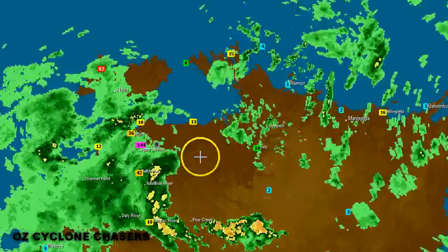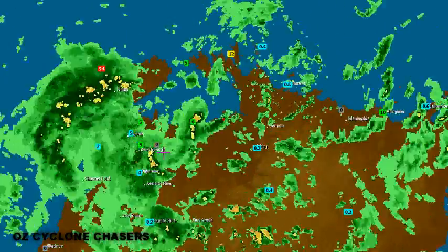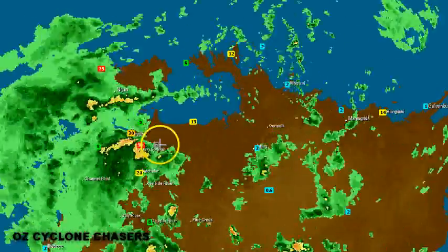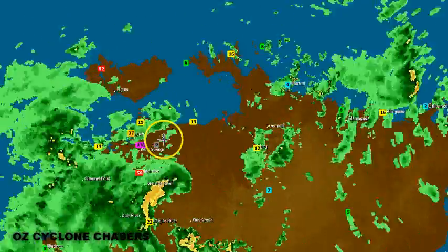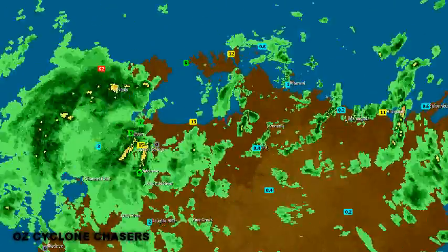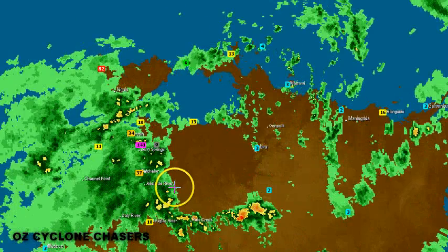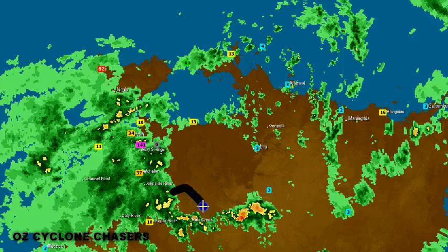So if we take a look at the last 12 hours of radar animations in this region, we can see that the system has basically tracked in a southerly direction, almost no southwesterly motion to it at all, and so therefore it's passed well inland of Darwin itself, and so we're seeing the system now at the end of this animation right around here to the southeast of the Adelaide River region, and continuing to push in a south to southwest direction in this sort of area.